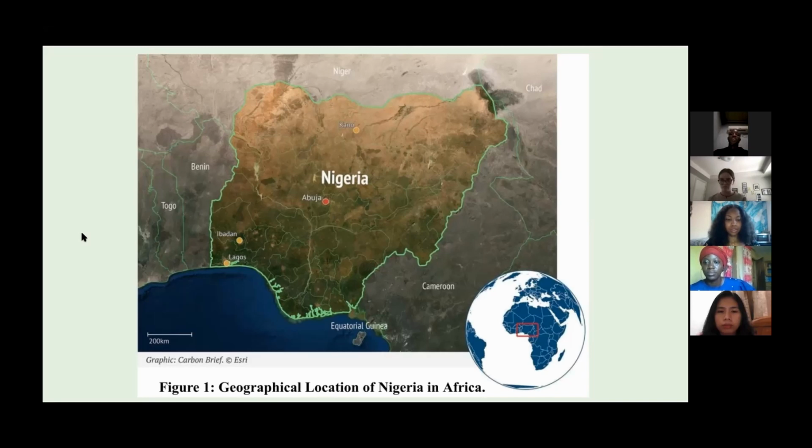I'm going to give you a brief background about Nigeria. So let's look at the geographical location of Nigeria now. If you look at this map, Nigeria is located on the west coast of Africa, in the Gulf of Guinea. It is bounded in the west by the Republic of Guinea, in the north by Nigeria.